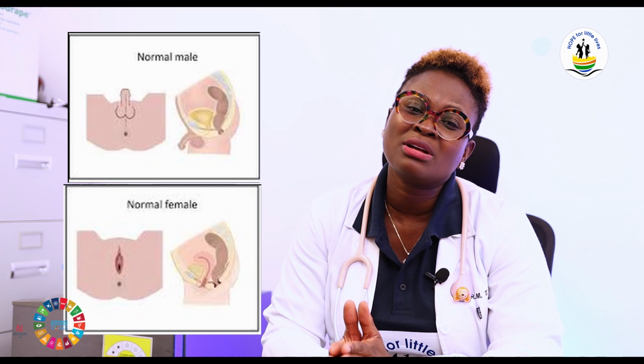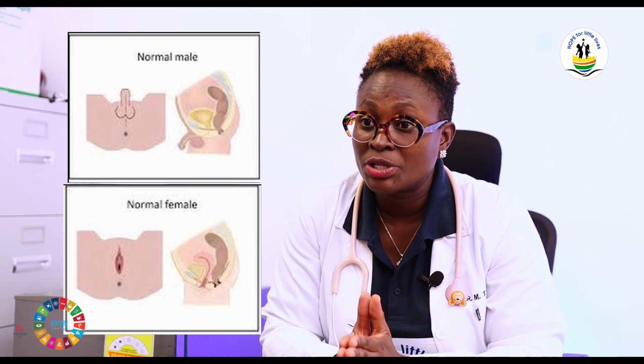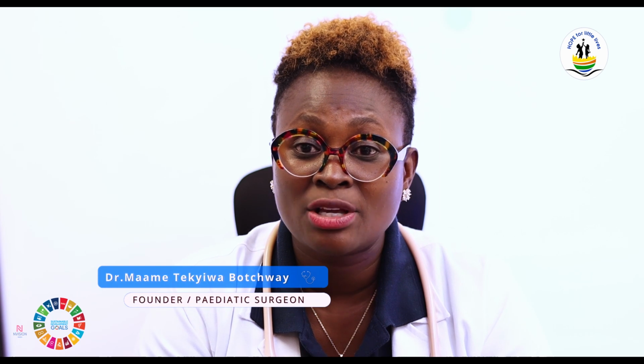Is this child pooing? More than 95% of babies should poo within the first 24 hours. If after 24, 48, or 72 hours you've not seen any poo, don't say the baby is just patient and will go to the toilet later. There's already poo inside the intestine because the child has been swallowing amniotic fluid in your womb. So every baby is supposed to pass meconium. That's the first poo they pass. So if your baby is not pooing, please see a healthcare worker. It doesn't mean the baby was born without any illness. It could be another condition, which I'll explain some other time.